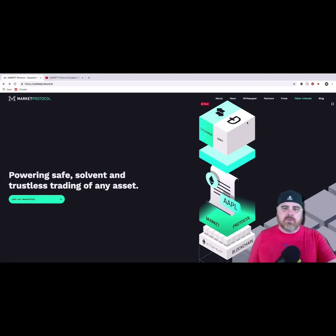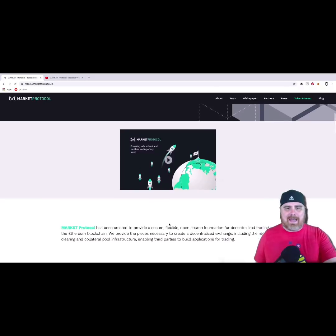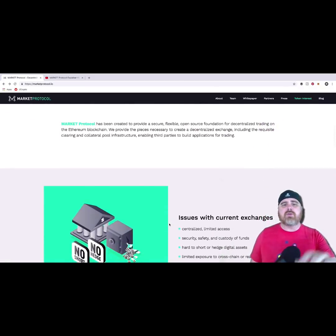As you can see here is a little bit about the way that it's going to be built. There's going to be exchanges and DEXs and DApps on the top layer, and then you have the Market Protocol in the middle, and the Ethereum blockchain is powering the whole thing. So powering safe, solvent, and trustless trading of any asset. Market Protocol has been created to provide a secure, flexible, open source foundation for decentralized trading on the Ethereum blockchain.